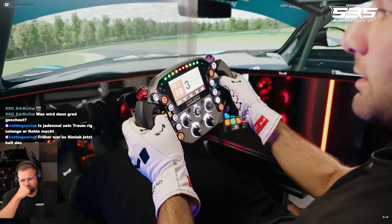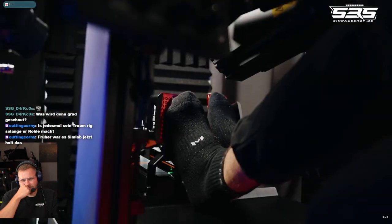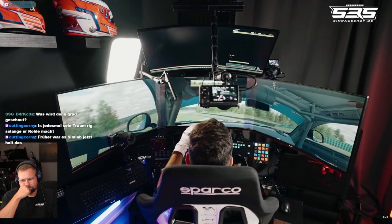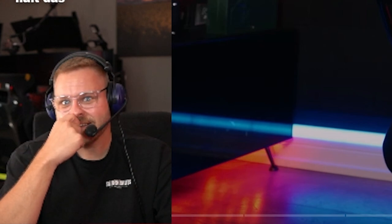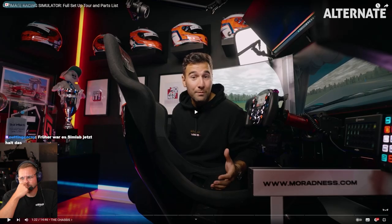It's important for me when I'm driving to feel everything, every little bit of detail from the steering wheel, from the pedals, from the seat. I don't want to have any additional movement or motion from my chassis. Boah, das ist so clean. Das ist der Wahnsinn, wie clean das ist. It's supposed to be rigid, just like my race car. And there's literally no better chassis manufacturer than Advanced Sim Racing.